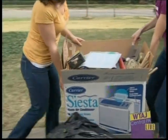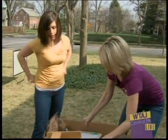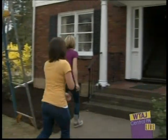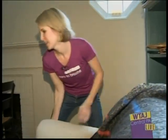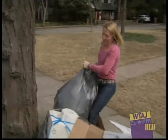You know what, let's just plop it right here before we lose the bottom. Jessica Dolan calls herself the bringer of order. Great. And for good reason, too. I love to see stuff leave. She's the owner of Room to Breathe, a home organization and staging business based in State College. I love my job. I love to help people. I love to watch the transition. But that transition takes a whole lot of work.